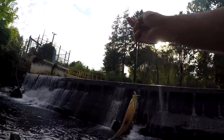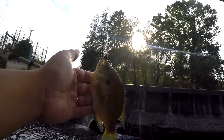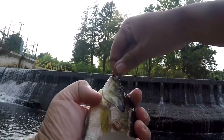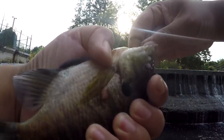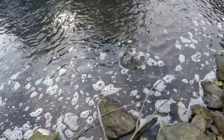Damn, son. That's a big bluegill with some weird stuff on the side of its body that I am not going to touch. Let me unhook it like this so I don't have to touch this thing here. Whatever that is, you know? You are going back where you belong real soon. Here, go back.